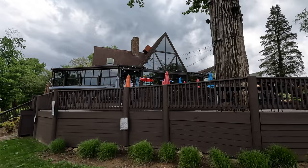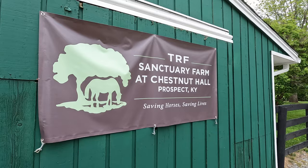Now, right after lunch, we ended up going to a place called the Sanctuary Farm at Chestnut Hall. This is a retirement home of sorts for retired racehorses.